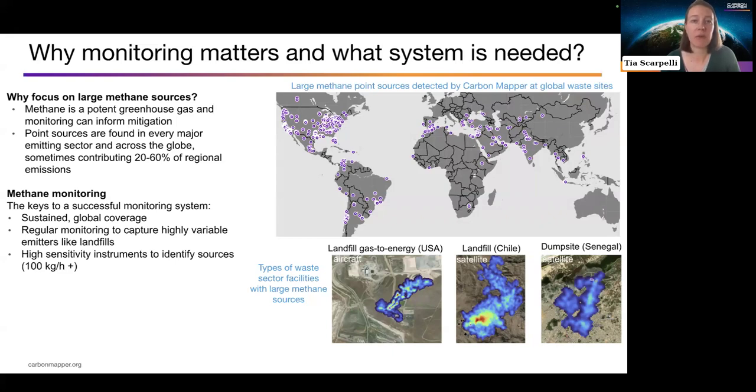Another factor is having regular monitoring. This is really important in the waste sector especially, because these sources can be highly variable. So having not just a one-off observation, but repeat monitoring over time, we can get a feel for, for example, whether there is seasonality in the emissions that we're seeing.